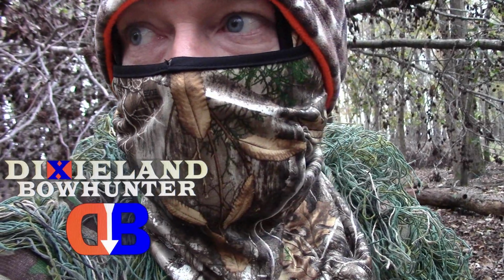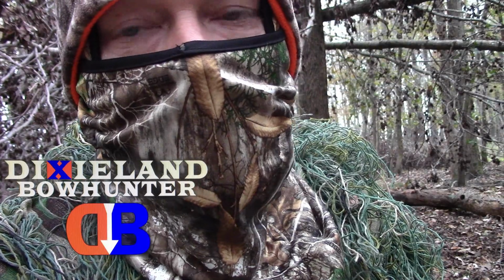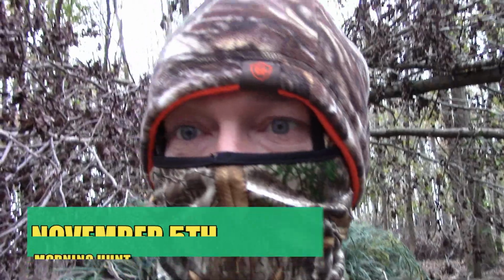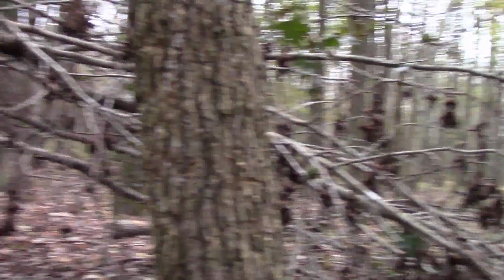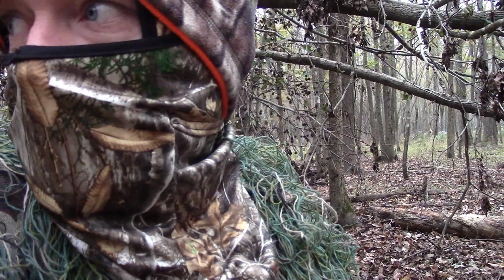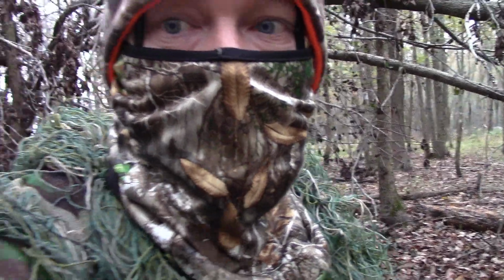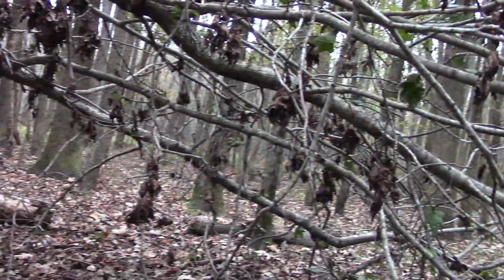Alright guys, I slipped into this swampy spot I've been talking about. I've already jumped 2 small bucks when I got to here. If you look around, there are a ton of small trees. I brought the saddle, but there's just no cover for it here. I'm currently with a big windstorm, so I have a lot of deadfall.